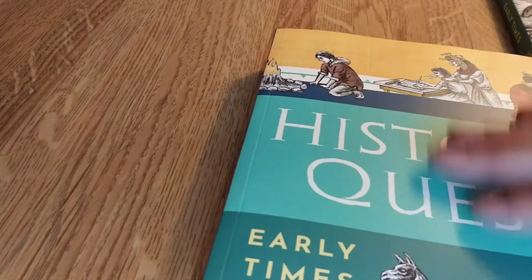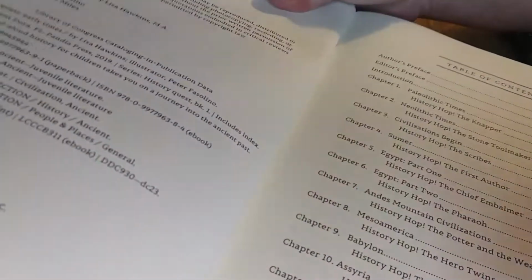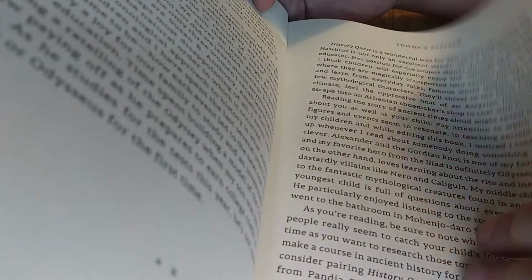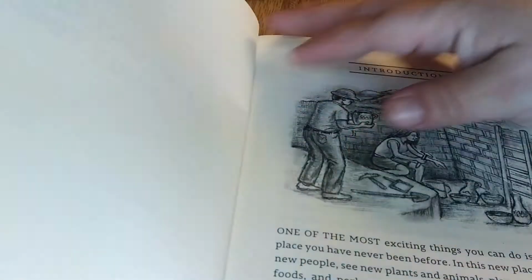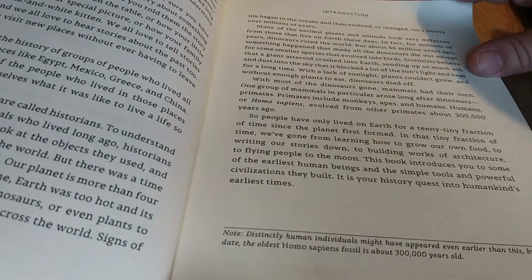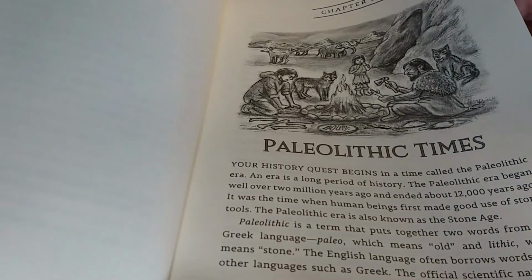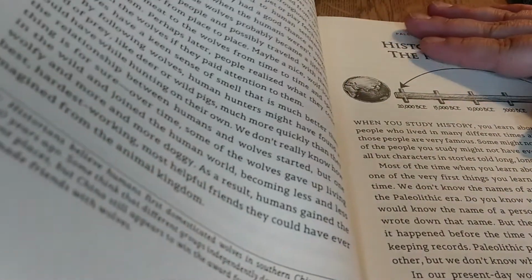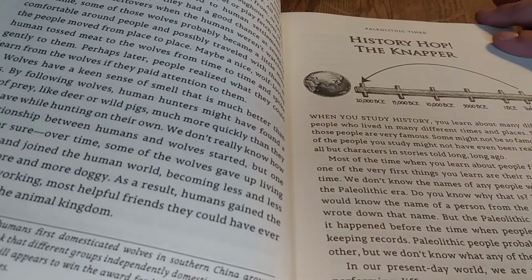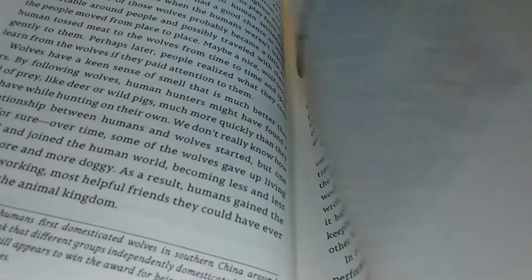Now, my kid can read well. He just really doesn't like to read any more than he likes to write. So my hope is that this is, I've heard this is very story orientated. Again, it looks like I have some author, editor stuff before I get into the actual story. Looks like it's talking about traveling and how you can travel in a book. Paleolithic times. So that started on page 5. And it goes to page 10. That's not too bad. Oh, and then we have History Hop, the Knapper. I would assume that would be a second day.